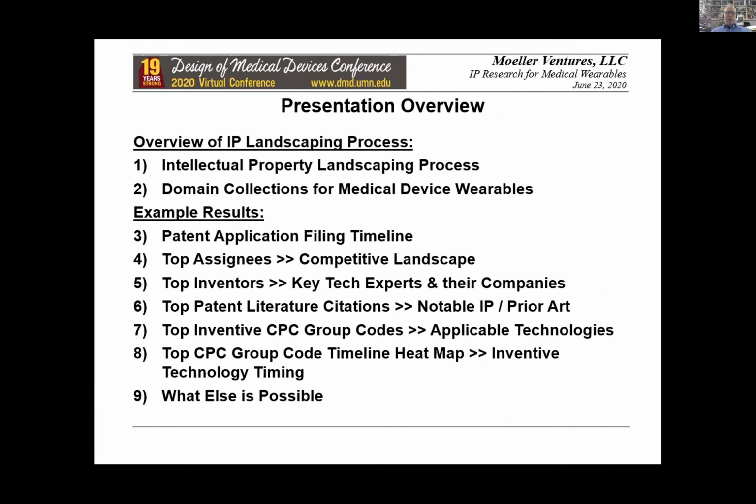Here's just an overview of my presentation. I really have 8 slides that I'm going to focus on. And I want to outline the process that I use to create these landscapes, and in particular what I've done for the medical device wearables landscapes that I've created for this presentation. And then just run through some of the results in terms of assignees, inventors, the patent literature citations, and some of the analysis of the CPC codes as well. And I'll conclude with a list of what else is possible beyond that.